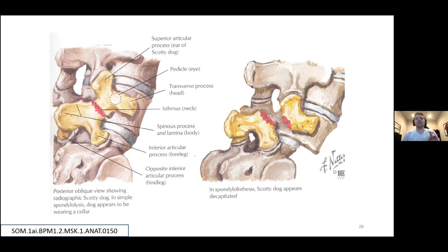That's it. All right, so they talk about this oblique view where you see this Scotty dog appearance, right? Here's the head, here's the neck or the collar. This fracture, does anybody know what this is called? What is the weak point? It's not on the page, I don't think. Pars articularis. There it is. Very good, yeah. Pars interarticularis, right?